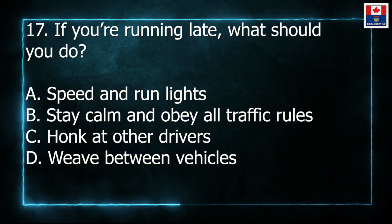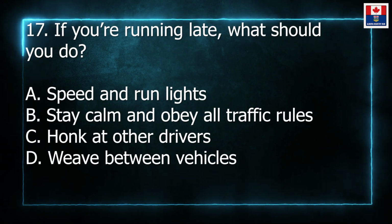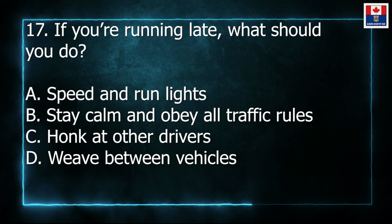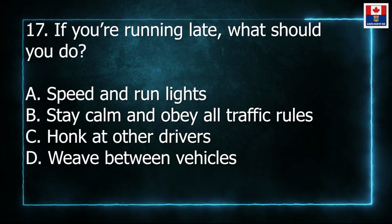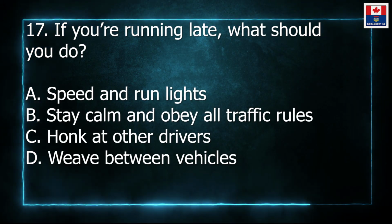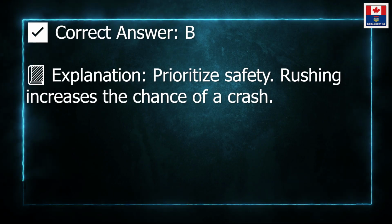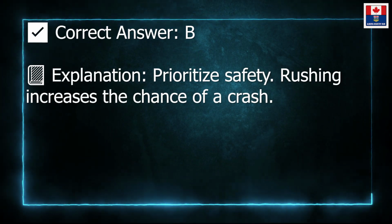17. If you're running late, what should you do? A. Speed and run lights. B. Stay calm and obey all traffic rules. C. Honk at other drivers. D. Weave between vehicles. Correct answer: B. Prioritize safety. Rushing increases the chance of a crash.